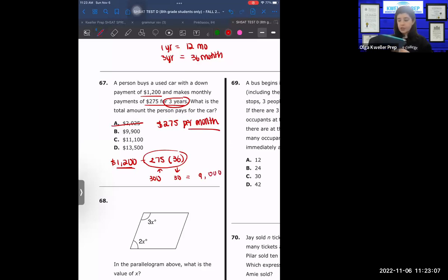So we have approximately $9,000 plus approximately $1,200. That's going to give me approximately $10,200, but the closest here is going to be this. Does that make sense? And that way you don't have to spend the time.